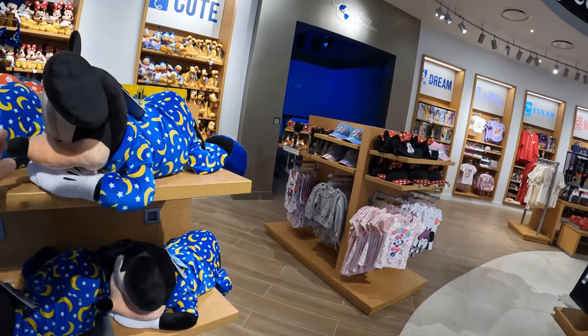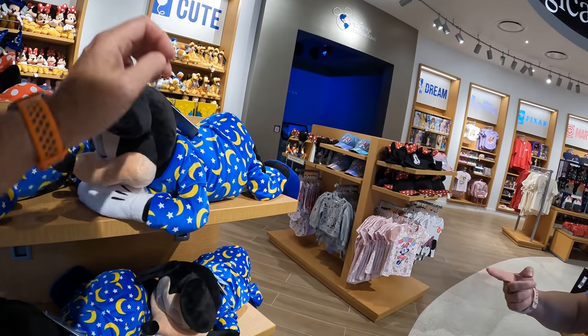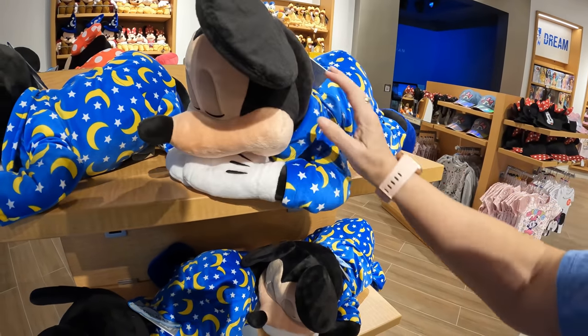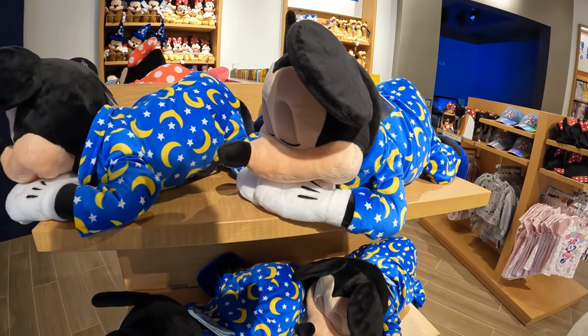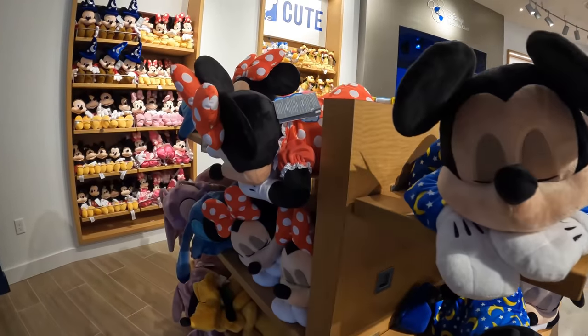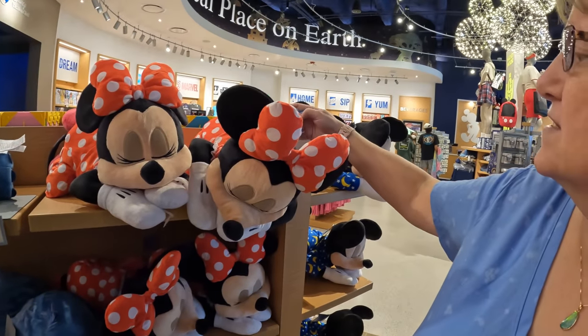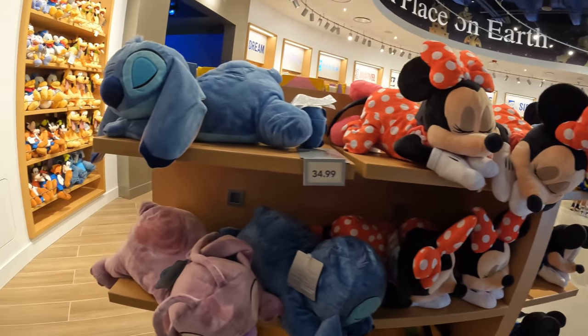Look at that, Max. It's like the Figment one, isn't it? It's supposed to go on your bed at night. They've got a mini one as well, I think. Oh, yeah. How much are they? $35.